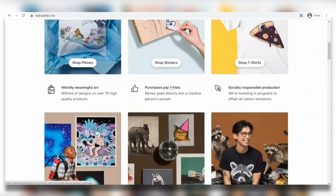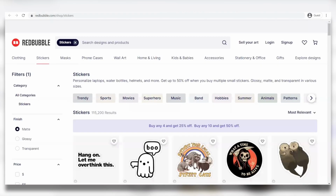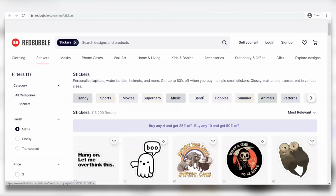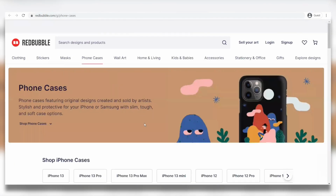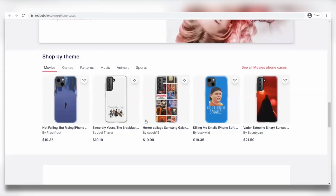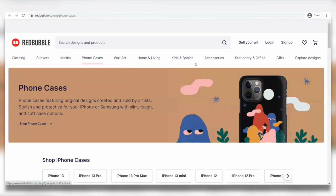Now let's quickly take a look at some examples of stickers with designs right here. As you can see, people are selling their sticker designs here for $1, and if you look at the phone case designs, people are able to sell at about $30 per phone case too, which is insane. There's just a ton of categories on Redbubble where you can sell different things and just keep earning and earning money.